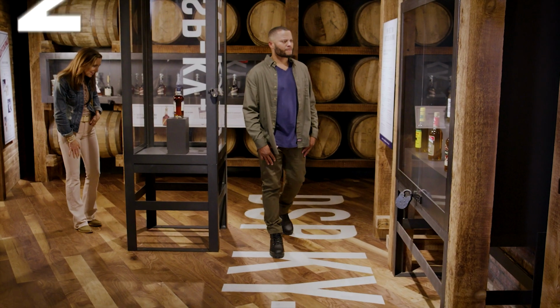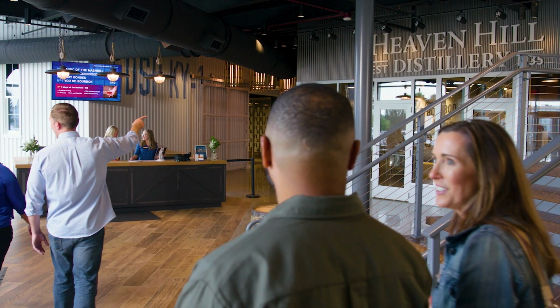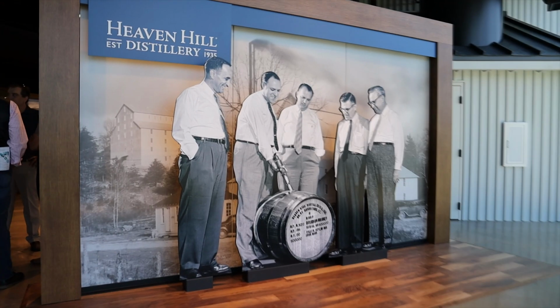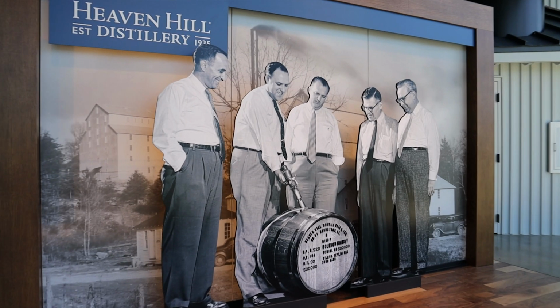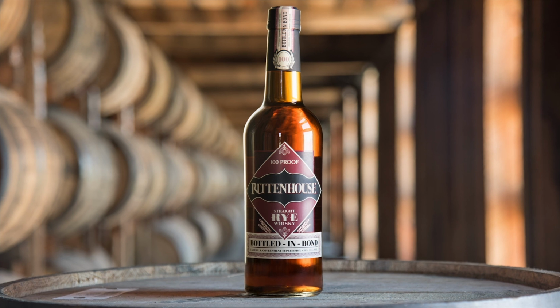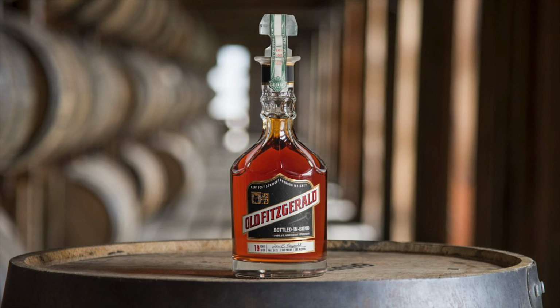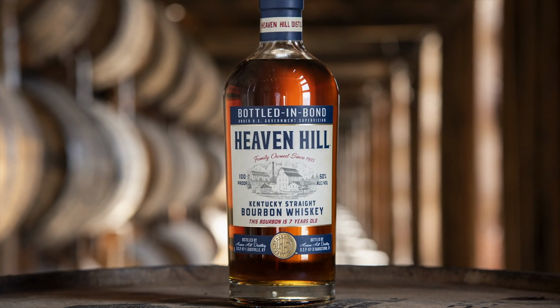Now that we've covered some Bottled & Bond basics, let's talk about our featured bottle. Heaven Hill Distillery, the largest family-owned and operated distillery in the U.S., produces more Bottled & Bond spirits than any other American whiskey distiller. This includes labels like the mixologist's favorite, Rittenhouse Rye, the coveted Old Fitzgerald releases, and the newly invigorated Heaven Hill Bottled & Bond.